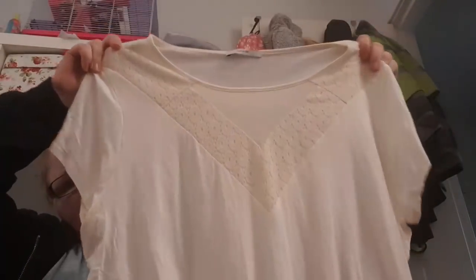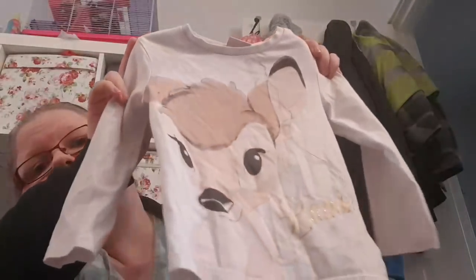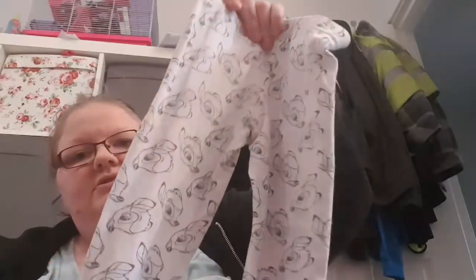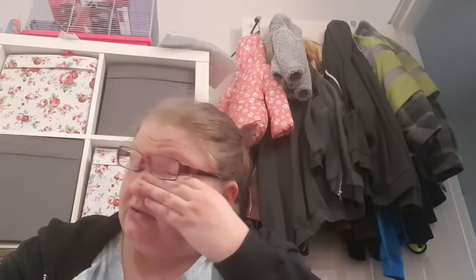In another charity shop, I picked up this white top for myself. It's from George. It's a very, very thin top for summer. That was £1. I picked up these little Bambi pajamas, so that's the top. And these are the trousers, just for Lulu, and these were £1.49.